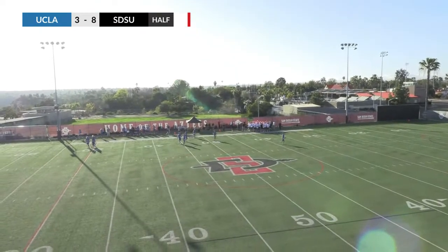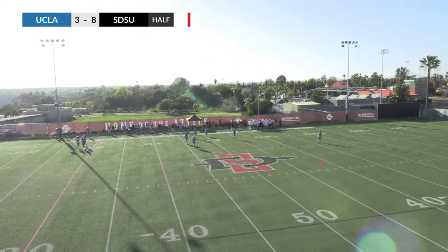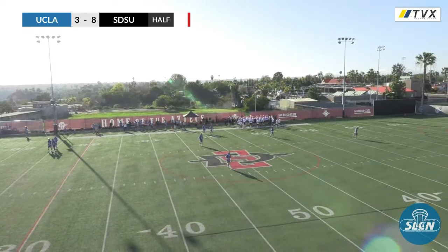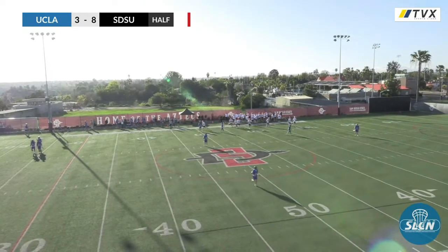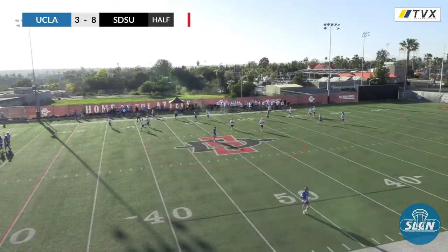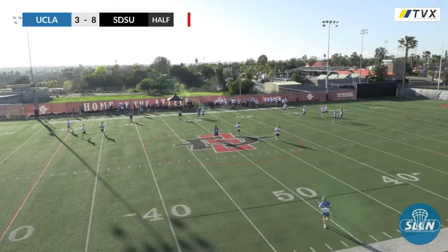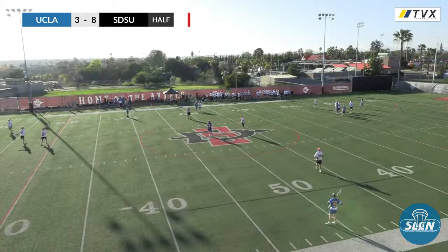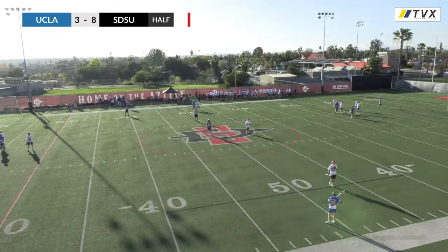Well, greetings, everybody. We are just about to start the second half here in San Diego. This is your San Diego State Aztecs in white and your UCLA Bruins in visiting blue on the SLC network. The campus of San Diego State, as you can tell by the big SD on the field. I am Matt Holman for the SLC network.